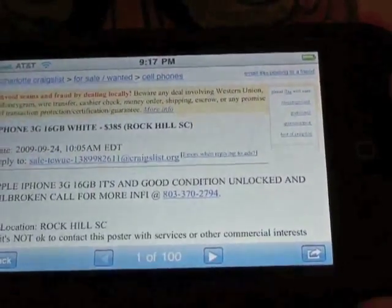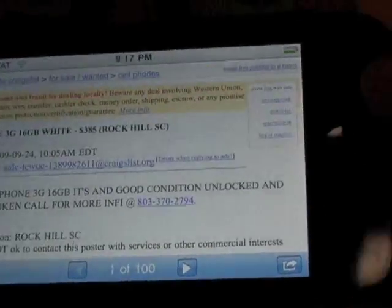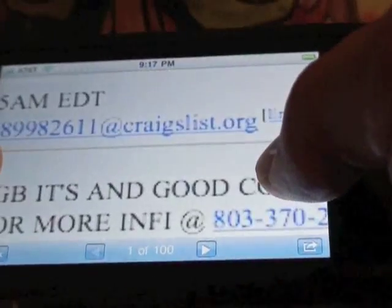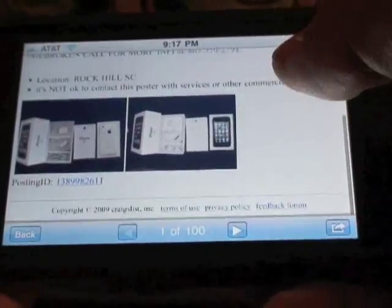Also want to mention that it is fully supported for both landscape mode and portrait mode. And from here, you can pinch and zoom just like you would on the actual webpage. Gives you the additional pictures. And let me flip it back this way.